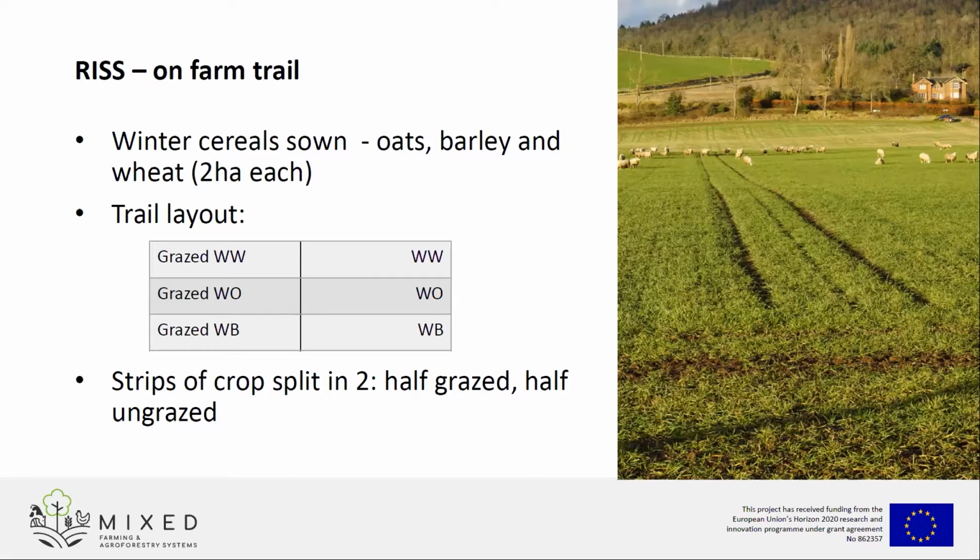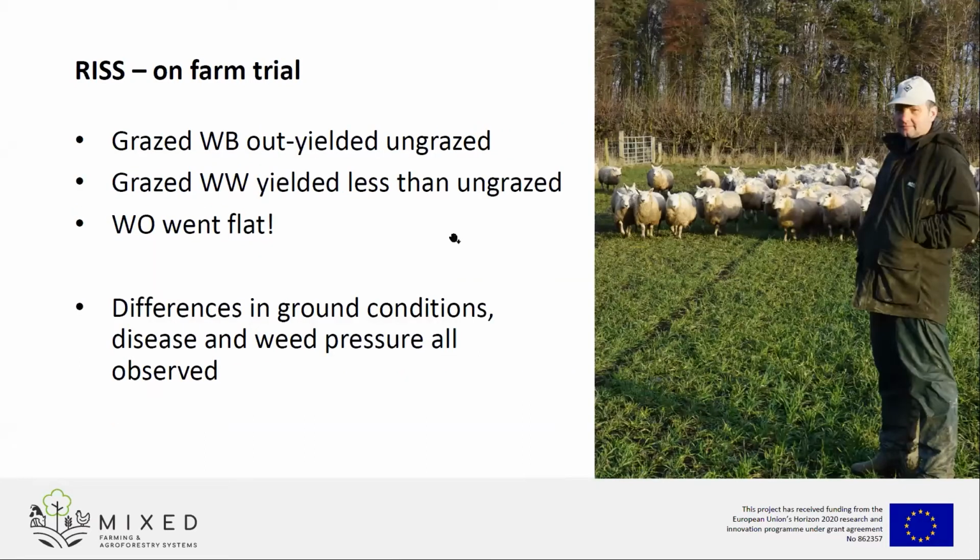So this trial, it was taken to harvest. The farm's actually got a weighbridge on it. And what we found was that the grazed winter barley actually out-yielded the ungrazed winter barley. And that was quite a big surprise to us, primarily because the sheep had grazed this area so hard, and it was really taken right back to the bare ground almost. The wheat, it actually yielded slightly less when it was grazed. It was about 0.4 tonnes per hectare less, just out of these plots, but it wasn't a huge difference.